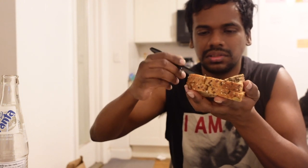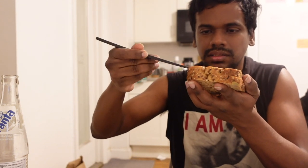Let's taste this a bit and see how good it is. I would say it's something that could really work as a bread spread because it smells really good and holds its own when you spread it. You can see. Super good. Totally worth the $10, man. That's so amazing.